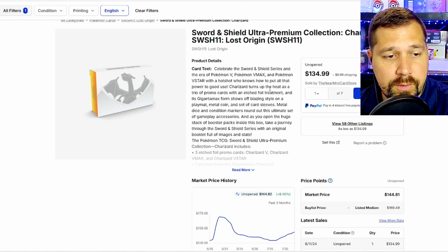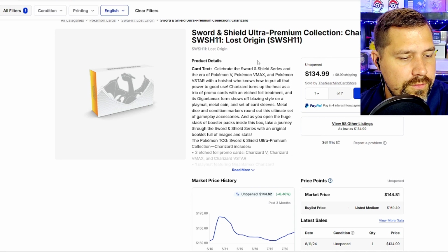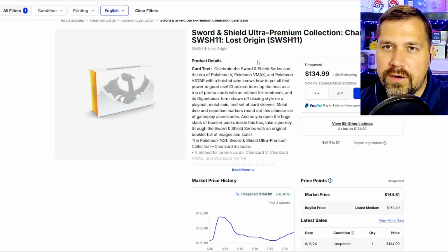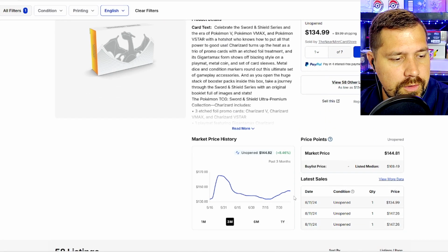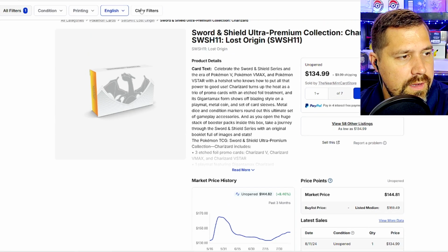Sword and Shield Ultra Premium Collection, Charizard, Sword and Shield 11, Lost Origin. Why is all this here? It must have been released around the time of Lost Origin. I can't remember. But this is the Premium Collection box. The Pokemon Company's done these several times. Charizard, big name, big hits, and 3 awesome promos inside. This is starting to trend back up a little bit. We're in that 145 range here, 147, 147, 135. Okay, decent little deal there.